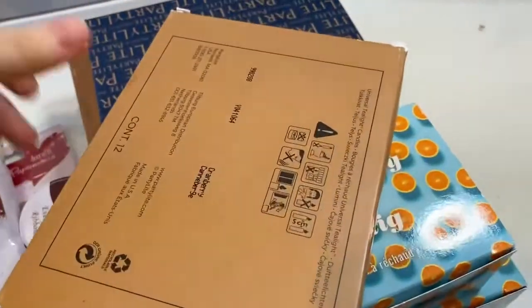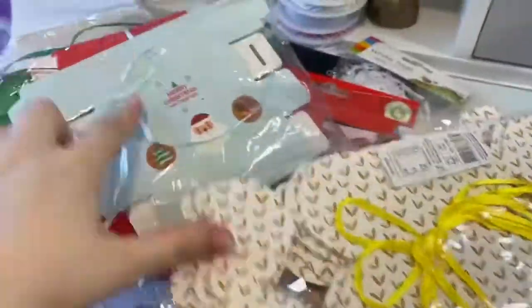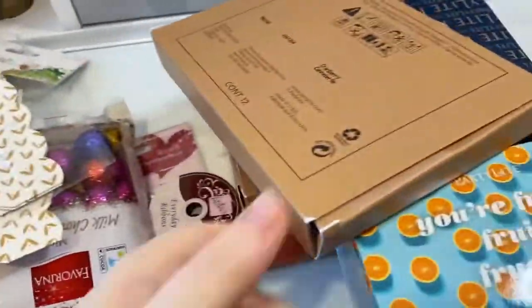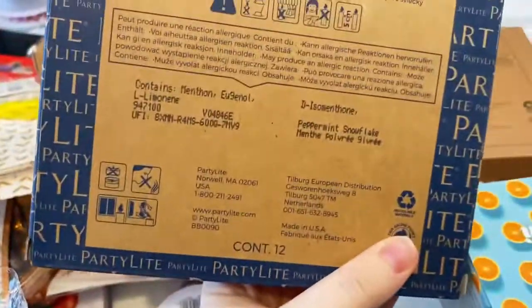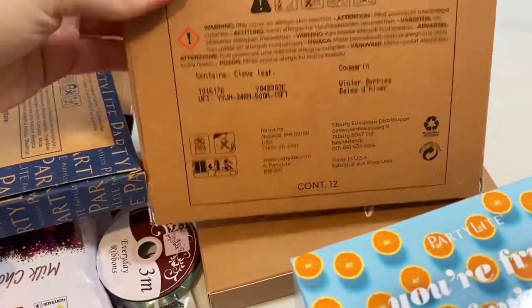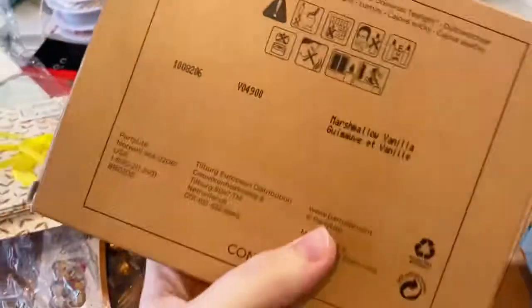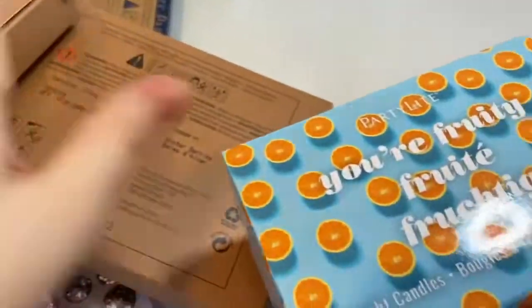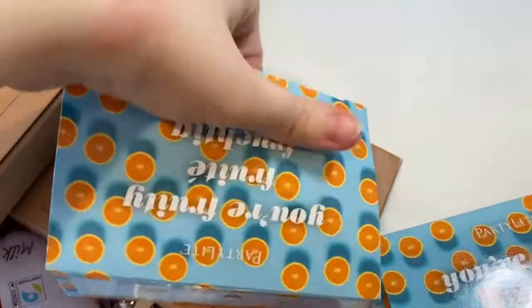I've got some different scents. And what I'm also going to do with the other ones that aren't white is they are going to go either in the crackers or those little boxes with some chocolate. So I've got them in the scent cranberry. What's this one? Peppermint snowflake. There were white ones, winter berries, and then this one is marshmallow vanilla.